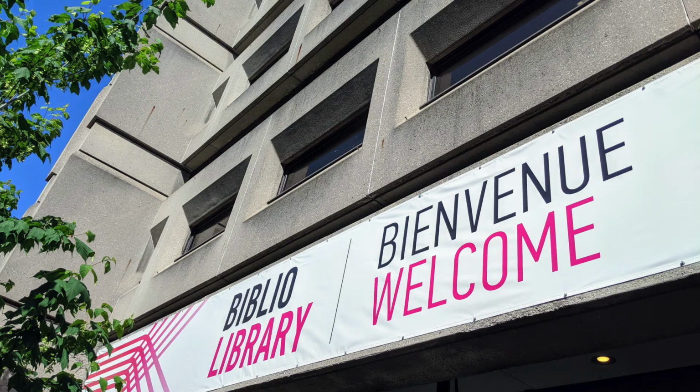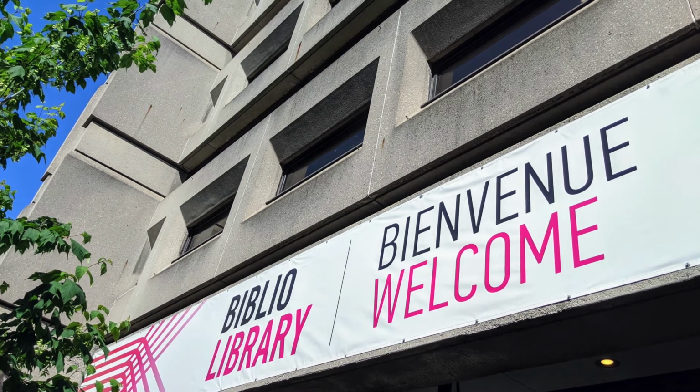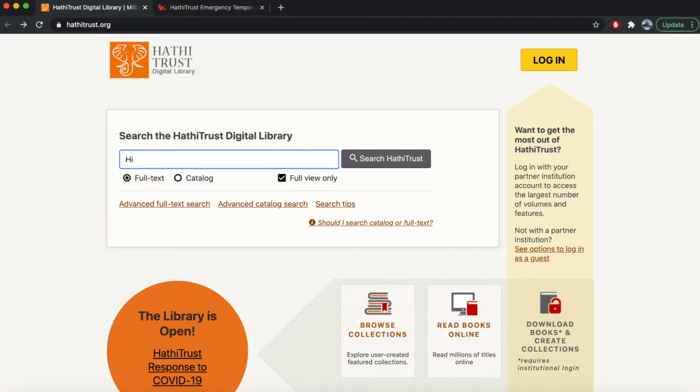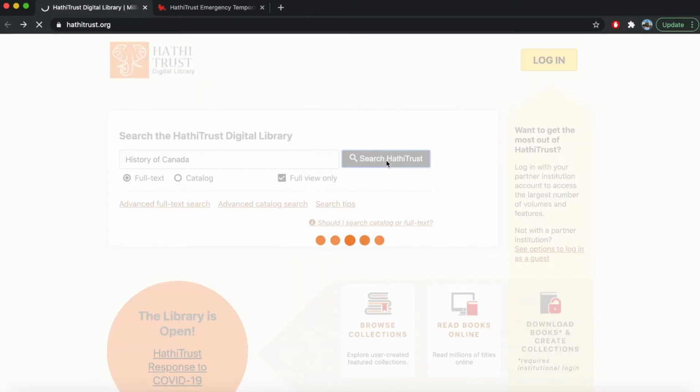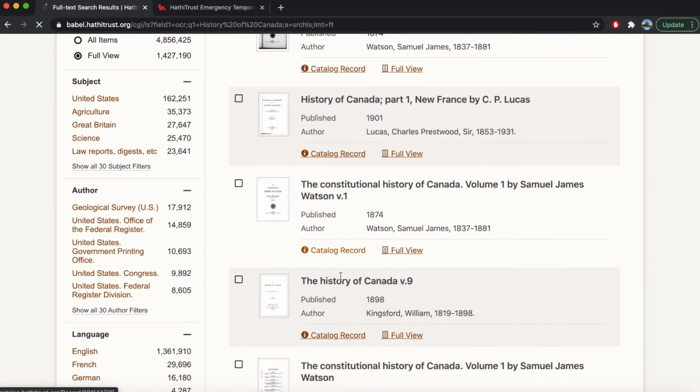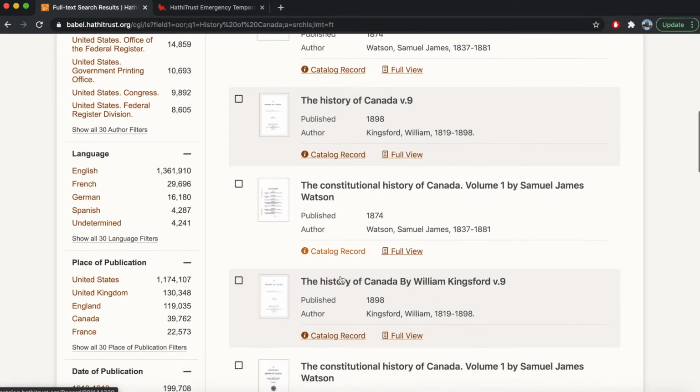Number 1. As McGill's situation continues to evolve in reaction to the pandemic, so does the library's response. Over 2 million books from the library's print collection, including in-copyright materials, are available online for all McGill students, faculty, and staff via the HathiTrust Digital Library's Emergency Temporary Access Service. Learn more about HathiTrust here.